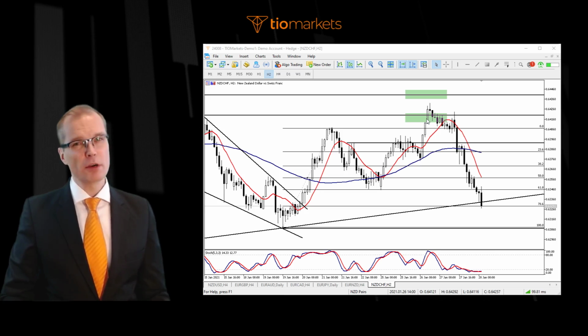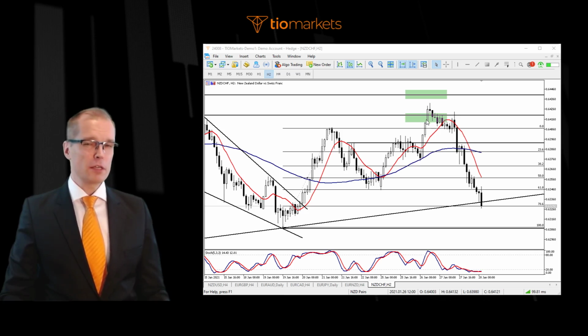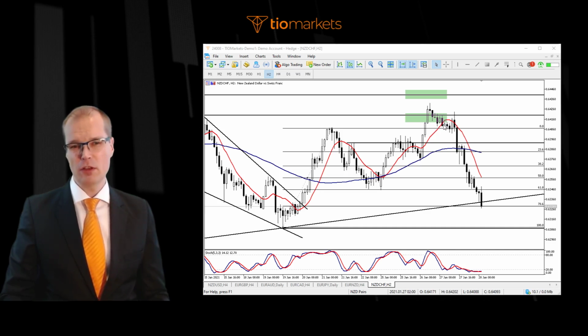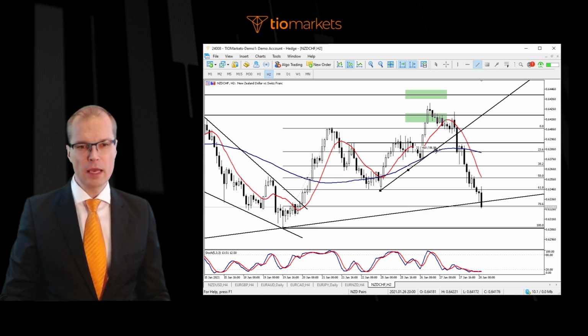The answer is price action. You should follow what the price action is doing. If you see the market starting to lose momentum, making lower highs, then obviously the probability of the market moving to the second target zone is quite small. And definitely when the market breaks a trendline support, it is quite likely it's not going to move to the second target zone.